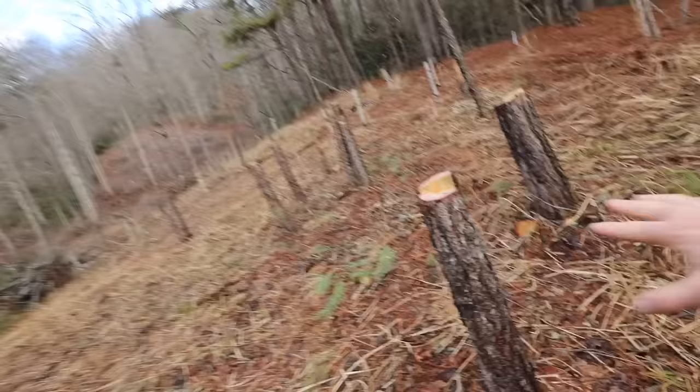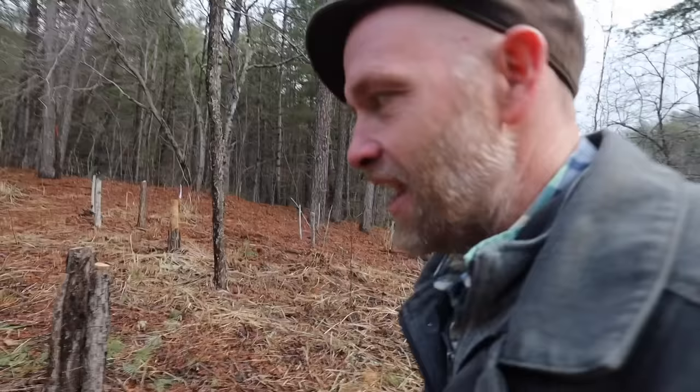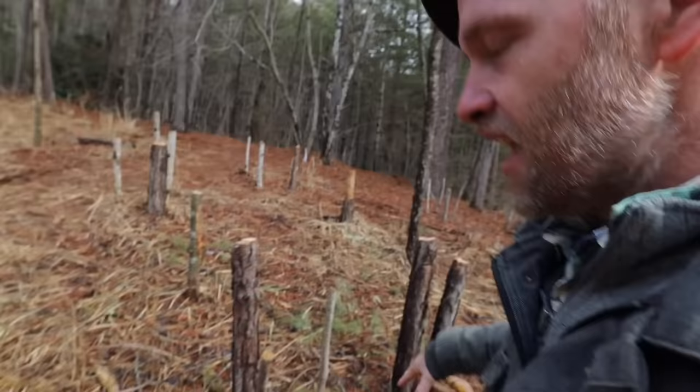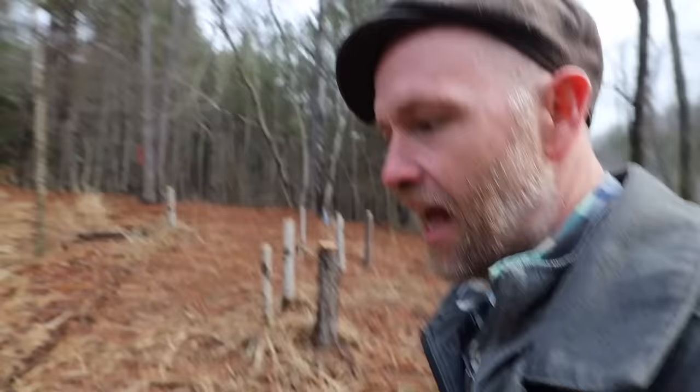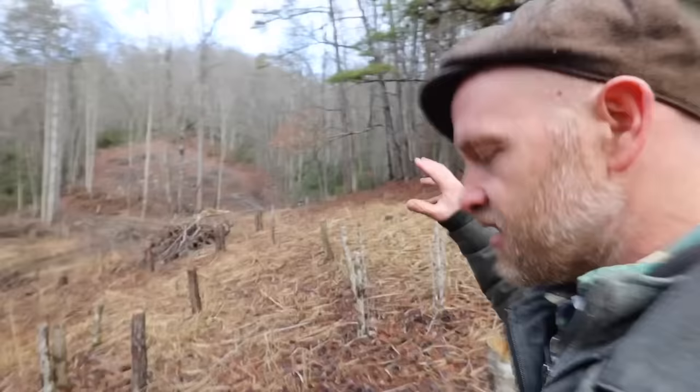We've left these tall stumps. We knew that we were getting machines. We've got a track loader now, so part of what's next is to come in and pull up these roots. If we didn't have that, we could saw these down to the ground, but this is ready. Sunshine is getting in here now.